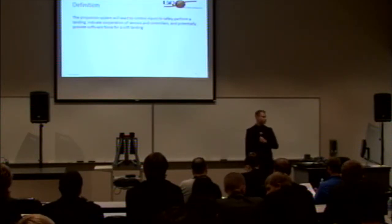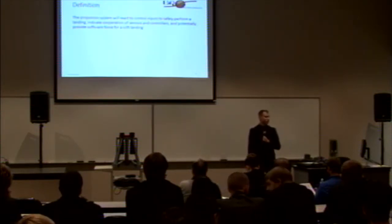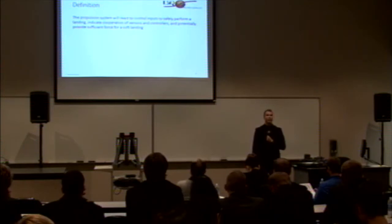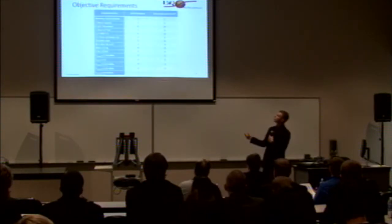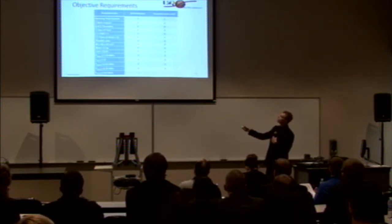So, to start off with our definition, the propulsion system will react to control inputs to safely perform a landing, indicate cooperation of sensors and controllers, and possibly provide sufficient force for a soft landing. Now, here is our objective requirements table. We'll come back to this at the end, but to cover the requirements to start with, we want a working fluid system with 1 main engine and 4 ACS thrusters.